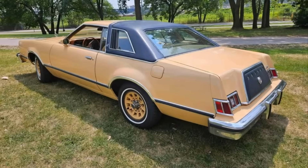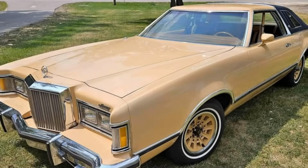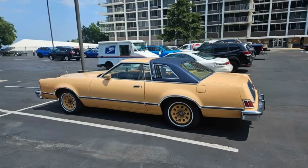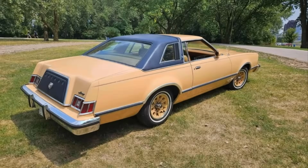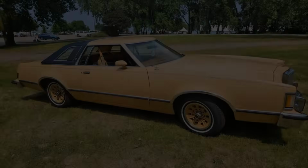Altogether, this 1978 Mercury Cougar XR7 represents an appealing opportunity for those seeking a unique and stylish cruiser from the late 70s. With its rare trim package, rust-free body, and solid running condition, it stands as a strong value in the classic car market, especially at a $5,700 asking price. For buyers who appreciate personal luxury coupes with a distinct look and a comfortable ride, this Cougar offers a combination of originality, usability, and presence that's hard to find in today's collector scene.